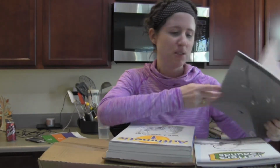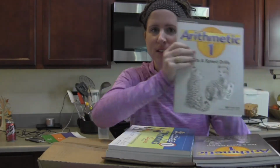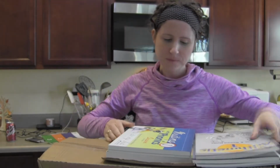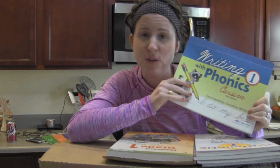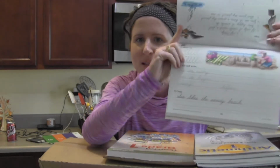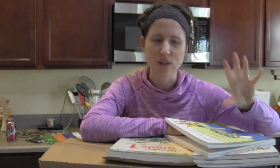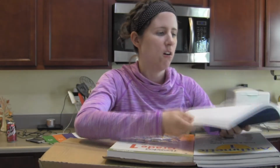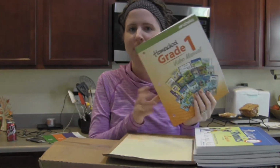Oh, wow. Speed drills. I think that's great for homeschoolers to have some speed drills. And here's the actual speed drills here. And this is writing with phonics. We have been using the cursive for K-5 and it's been going amazing for Caleb. He's a natural. But it looks like the little blanks are a lot smaller than they are in K-5, because you're not writing big cursive, you're writing it a little bit smaller. But these are all handwriting sheets. So there's that.